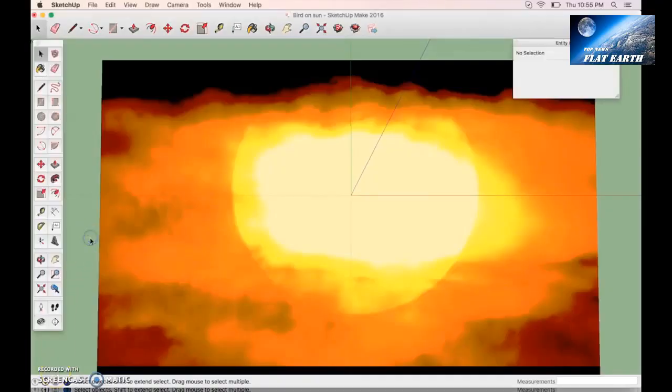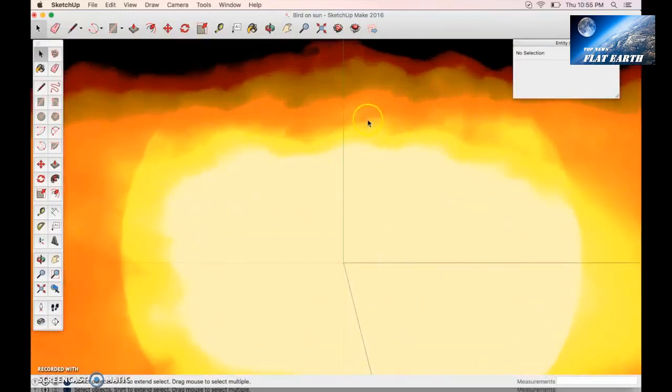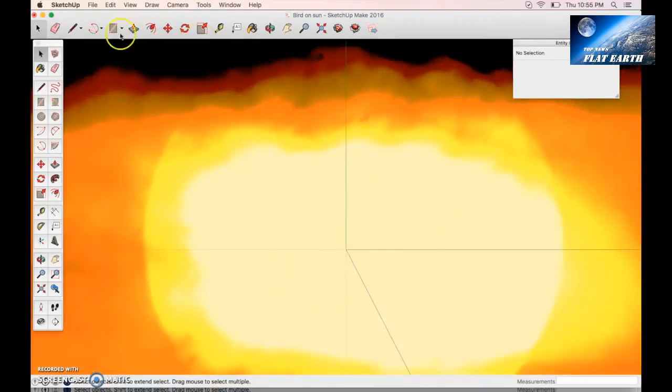So the reason why I took you through all that bird footage is to establish that we have something right at the distance of the sun and something measurable. So let me show you what we're going to do with this picture, the still shot. I've imported it into SketchUp, and the reason why I chose this picture is because the bird had just come through the sun, so we know it's right at the distance of the sun, and its wings are fully spread out here, so we're going to get a wingspan.